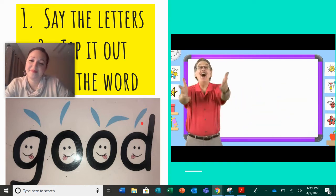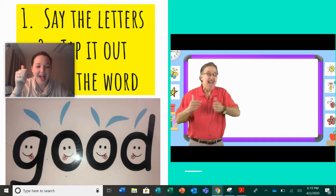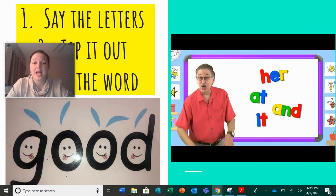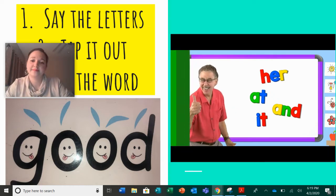Good. I love learning my sight words. I have fun with sight words. I know lots of sight words. They help me read and write.